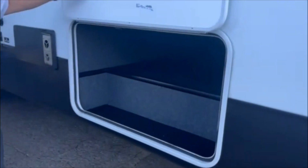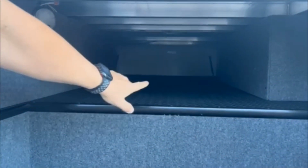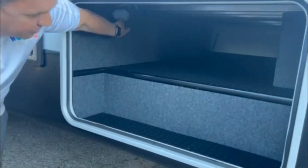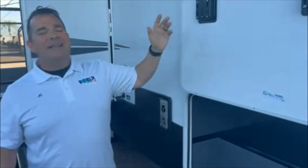Boom, outside. You have another pass through. So you guys, look at all the storage area that you have. You have the lights that are here, which of course are not working. But that's not the point, you guys. It's there. When you pick them up, of course, they are going to work. Everything here is going to give you the maximum space for your outside.